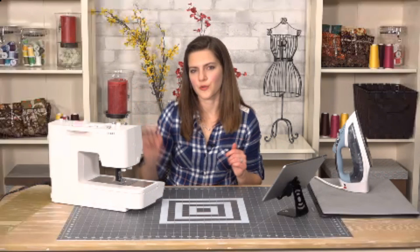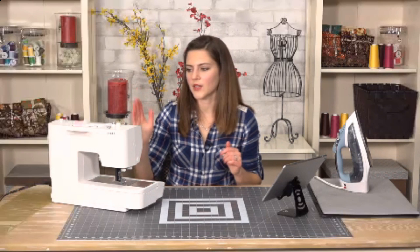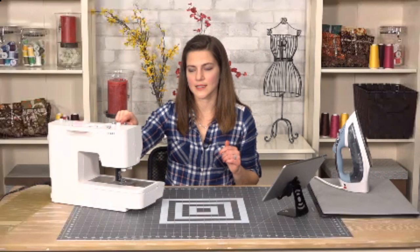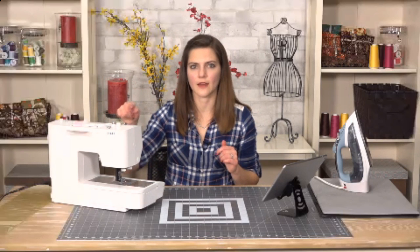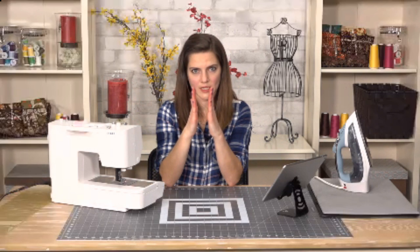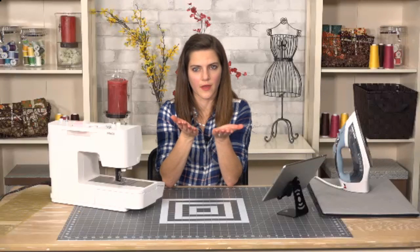Make sure when you're threading the needle thread, you're getting it between the tension discs. And the tension discs, that's what your tension dial is controlling. So if you increase your tension to put more tension on your thread, your discs get closer together and put more tension on that thread.